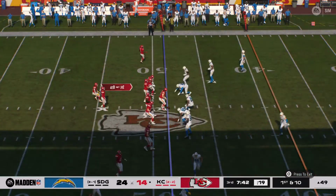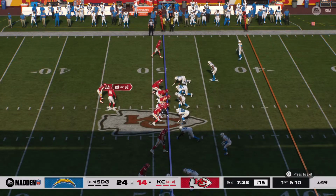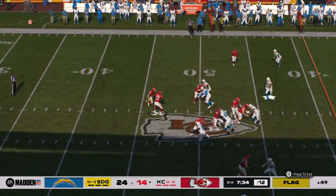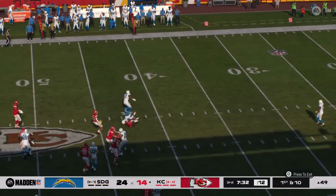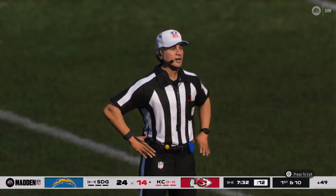So from Charger territory now, here's a 1st and 10 at the 49-yard line. Now Mahomes, maybe a free play. Got a man over the middle, Worthy. Offside. Defense.